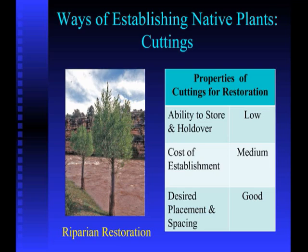And then back to our table then. So for cuttings for restoration purposes, the ability to store and hold them over is low. You can collect your cuttings in the winter. You can store them under refrigeration for weeks or even months, and use them either to root directly on the site or take to the nursery. So that's relatively easy to do.